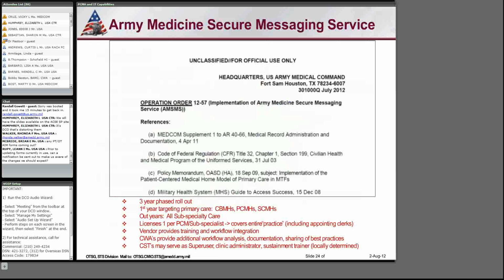The first year is targeting primary care in every primary care venue that you can think of: the community-based clinics, the MTF-based clinics, the Soldier Center medical homes. And then in subsequent years, we'll be rolling this out to all subspecialty care. The licensing is assigned 1 per PCM or 1 per subspecialist, and then those licenses cover the entire practice, including your central appointing clerks.